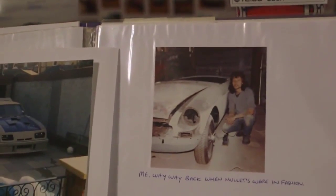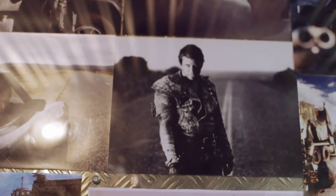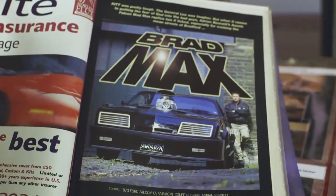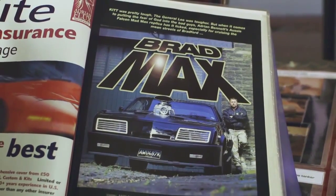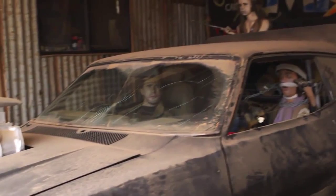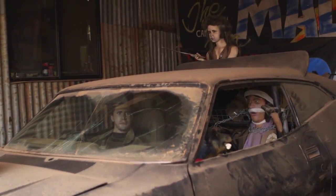I was 18 at the time when I went to see Mad Max in England. From the opening credits of the first film to the closing credits of Mad Max 2, I have to say my jaw was on the floor. I had to go home and have a think about what I'd seen on screen. It completely reshaped my life. I think that was probably the reason that I ended up buying a Falcon Coupe to convert it into the Interceptor, because I never really thought that I would ever get to Australia.